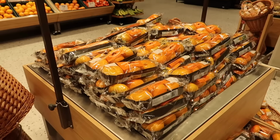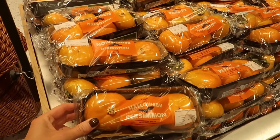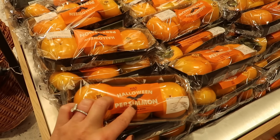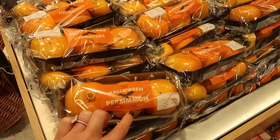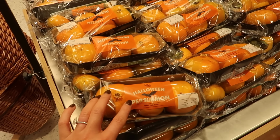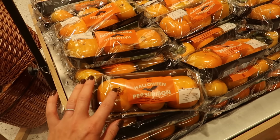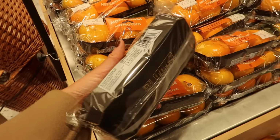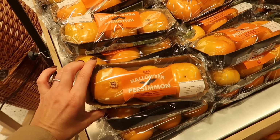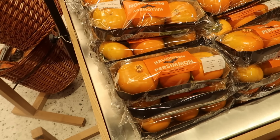seasonal veggies. This is something I've not heard of before. I don't know if it's a kind of like an apple or something. Persimmon, sweet like honey. I have no idea what you would do with this. I feel like they need a recipe card or something, because I'm sure a lot of people look at this and not know what it is. Yeah, I actually have no idea. I'm gonna have to Google that. But obviously a nice seasonal citrus, I'm guessing.